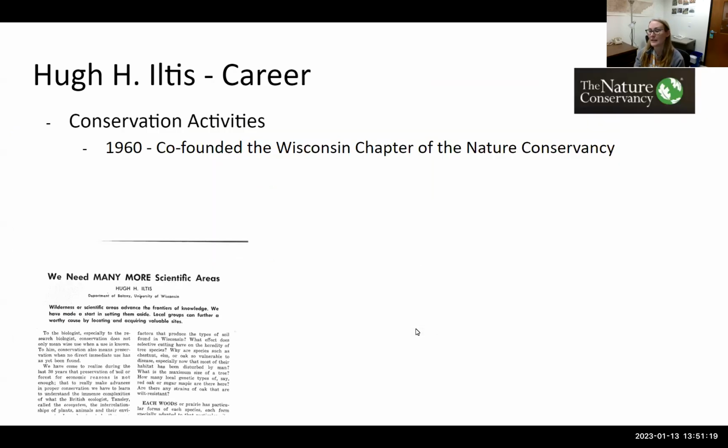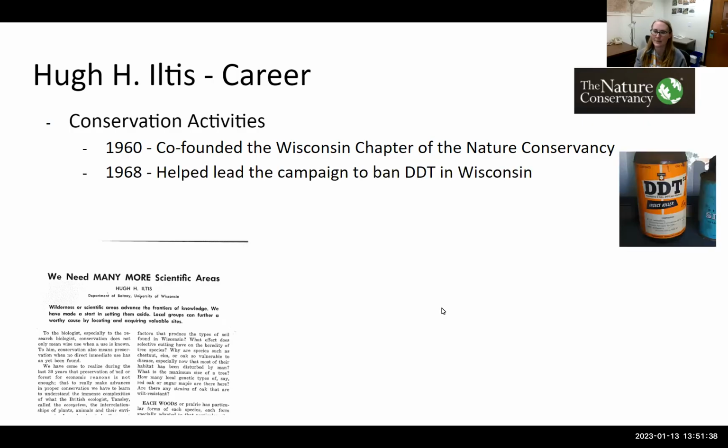And in addition to botany, he was an outspoken environmentalist and conservationist. He advocated for preserving threatened habitats and protecting biodiversity. In 1960, he co-founded the Wisconsin chapter of the Nature Conservancy and worked with landowners to protect some of Wisconsin's most unique ecosystems. He led the campaign to ban DDT in Wisconsin, and it was actually the first state to do so, in 1968. And he also called for bans on cutting virgin timber in the state.